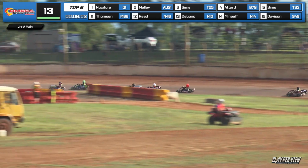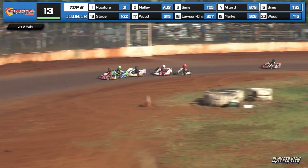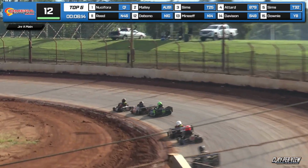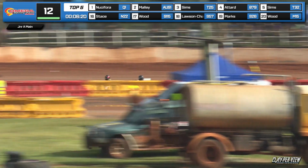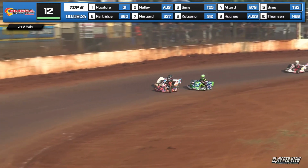Sims. Attard right now on the backside of the Sims machine. He's in a Sims sandwich. Marley gives him a little tap just to let him know he's there. Sims up the inside of Malley for that second position. Moves into the second. Malley's back to third now. He was Dyson for the lead a moment ago. Now he's back to third. Nusafora is still our race leader.